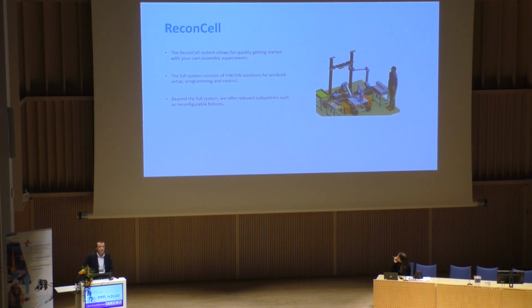Now, to the services. We offer access to the Reconcil systems that we have installed. The main system is sitting at JSI in Ljubljana, Slovenia, and we have partial installations and variants of the system sitting at the University of Aachen and one installation in Odense. Of course, we can give you access to the full system, and we can also share the documentation and the knowledge about how to set up such a system and how to program it. We invite you to contact us in order to explore the possibilities of the system together with us.